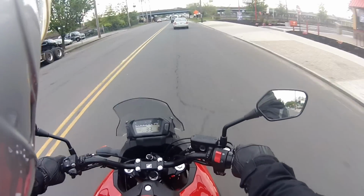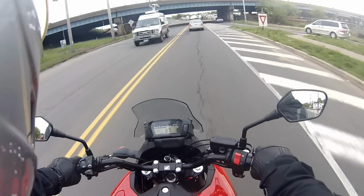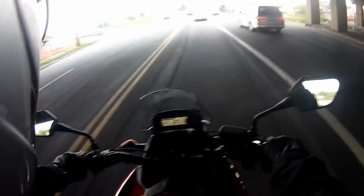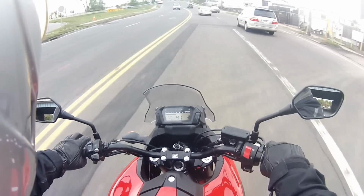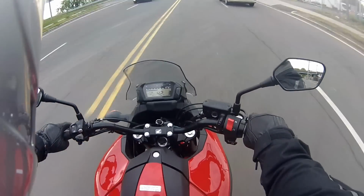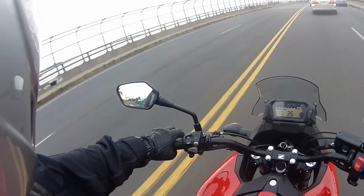Now, most of you guys that already look at these bikes know that this is more like a car engine than a motorcycle engine. You got to short shift it, right around 6,000 RPMs. Seems to be all right.